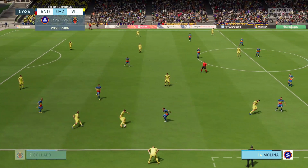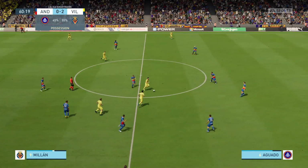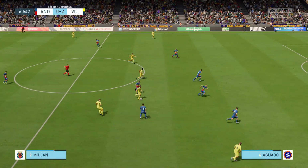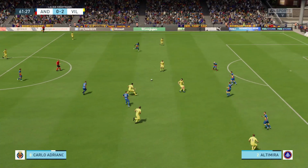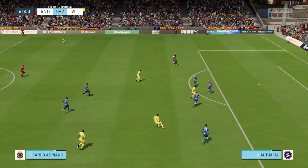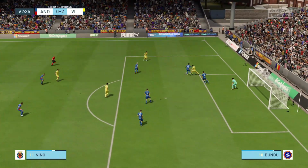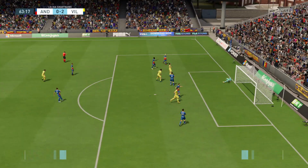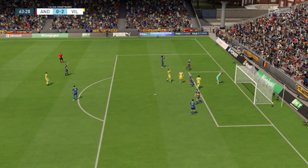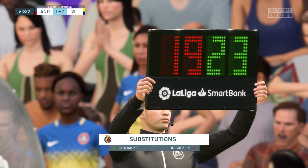As the stats show us, the visitors have had most of the play. They've passed it well, their movement's been good, and they've been well worth their lead. Could get even better here. Yes, really going so well for them, and who knows, they might be able to craft another opportunity. And he saw the situation developing, making sure it didn't get past him. Well, really fine goalkeeping, good diving stop. Time for a change then.